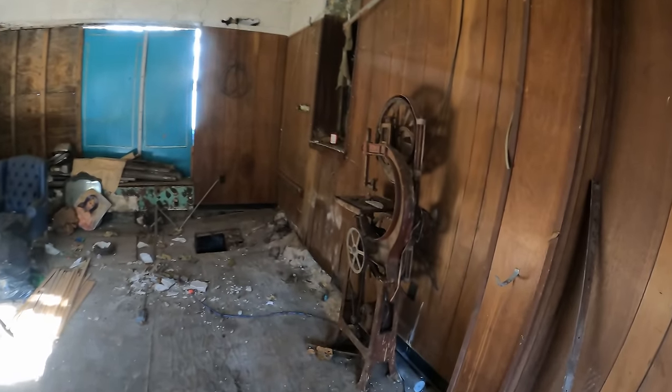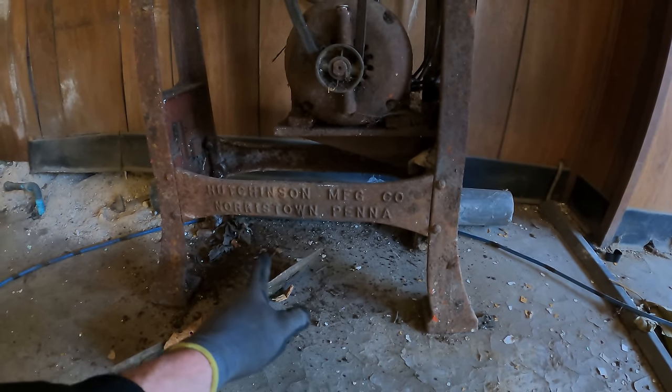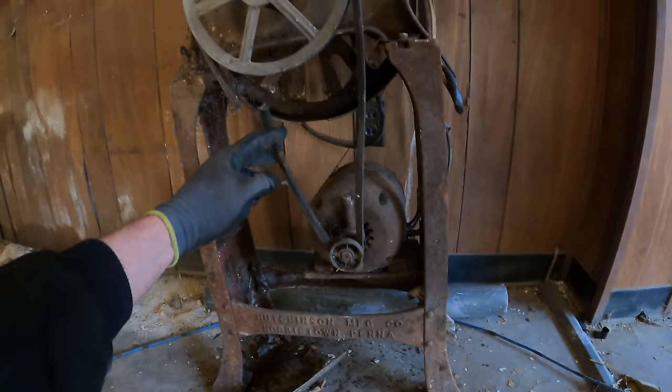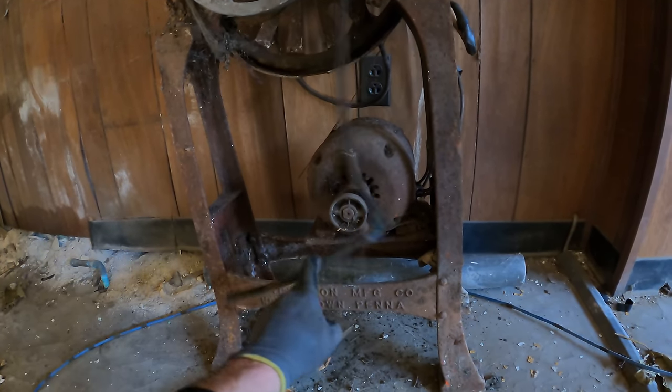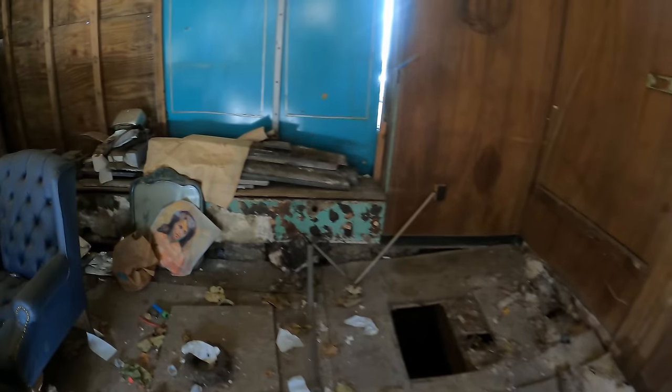What is that noise? This is an old bandsaw, I guess? Hutchinson Manufacturing Company, Norristown, Pennsylvania. That belt just broke from sitting here. Look at that. Motor is locked up.